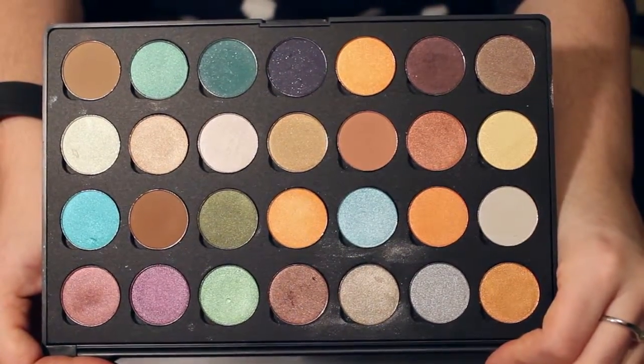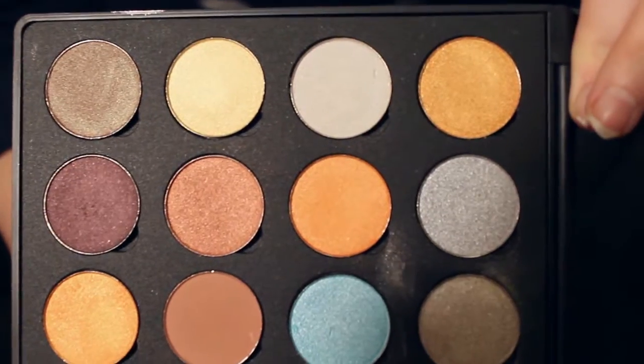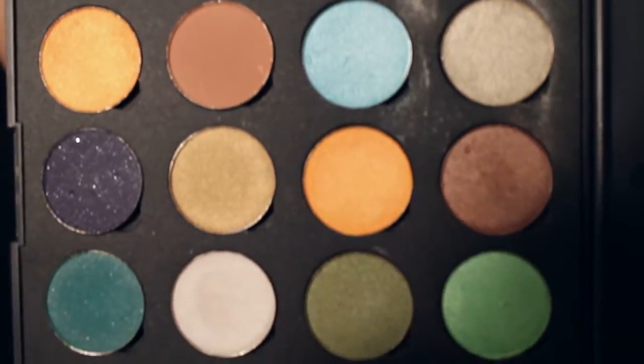The next brand I purchased from was Coastal Scents. I'd never ordered from them before. I've never tried their makeup, even though I've heard for so long how great they are. I actually just created my own palette. That's why there's fingerprints on it everywhere. I chose 28 different colors, and I bought the 28Z palette. Because their Black Friday sale was 50% off, I got all of these and the palette for only $33.